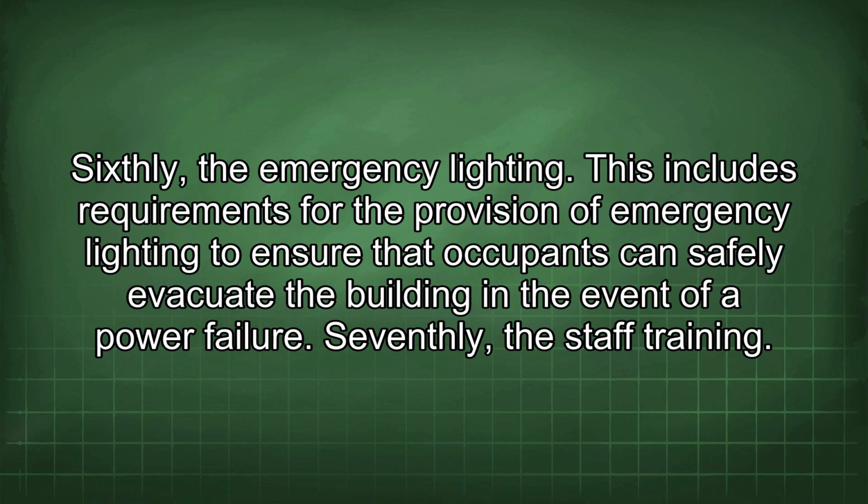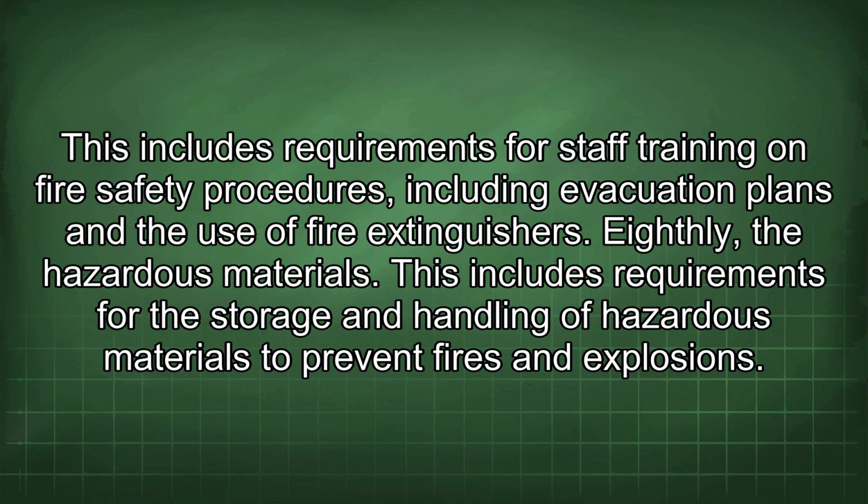Sixthly, the emergency lighting. This includes requirements for the provision of emergency lighting to ensure that occupants can safely evacuate the building in the event of a power failure. Seventhly, the staff training. This includes requirements for staff training on fire safety procedures, including evacuation plans and the use of fire extinguishers. Eighthly, the hazardous materials. This includes requirements for the storage and handling of hazardous materials to prevent fires and explosions.